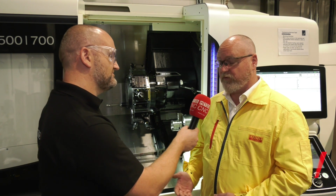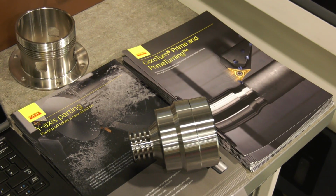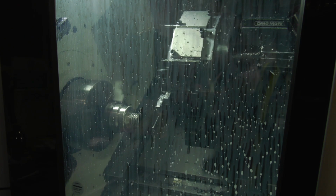Well, on this machine we're demonstrating the prime turning. So we're turning in the prime direction to maximise the productivity and the metal removal rate. We're also showing some y-axis grooving. Rather than parting off discs, we're just going to show it working in grooving. So we're running that at sort of 0.3 millimeters per rev into the material, and we're also showing this dynamic waveform grooving with the new QF face grooving.